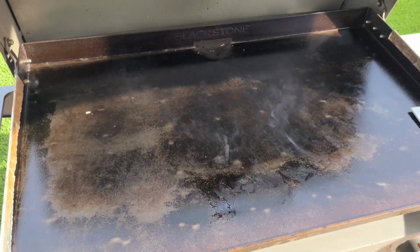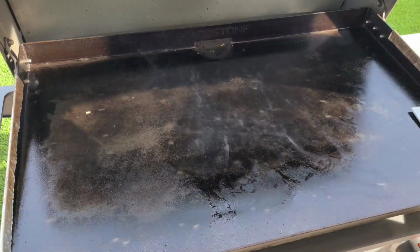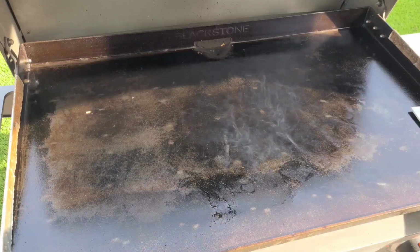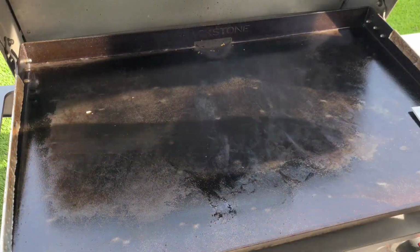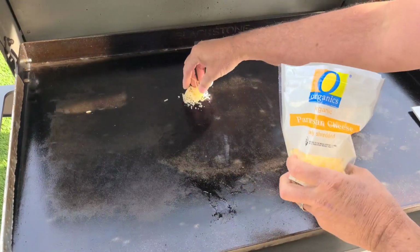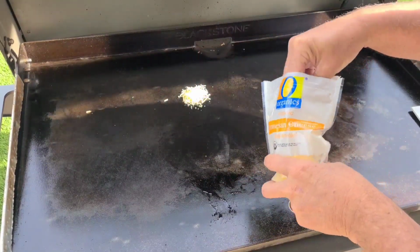Okay, I've got this Blackstone on a medium-high heat. And all you got to do is take your cheese, put it on here. You can see how it's smoking. Okay, just put a little blob of cheese.